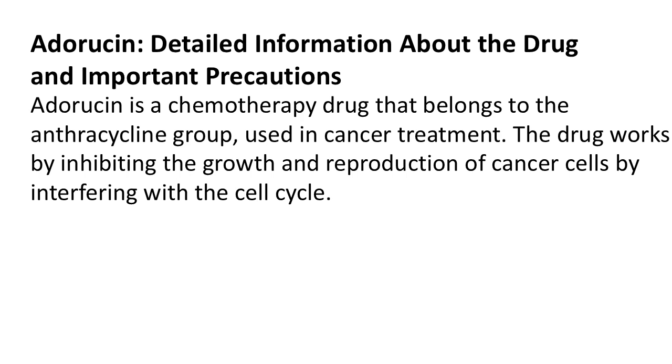Adorucin. Detailed information about the drug and important precautions. Adorucin is a chemotherapy drug that belongs to the anthracycline group, used in cancer treatment. The drug works by inhibiting the growth and reproduction of cancer cells by interfering with the cell cycle.